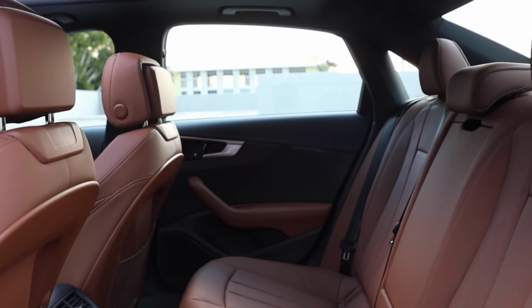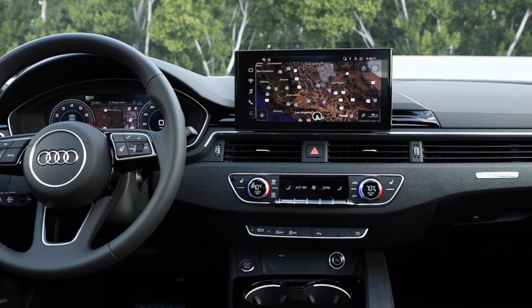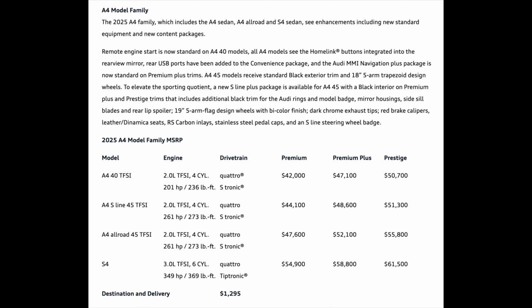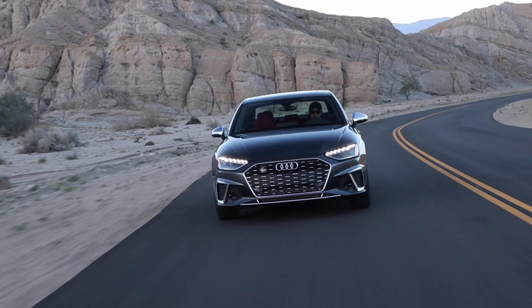I really don't like the fact that Audi still has that 40 and that 45 model choice. It makes no sense to me why they still offer this. I thought for 2025 they would just ditch it and just make the 45 the new standard. But nope, for that added confusion, they're still offering an A4 40, which is essentially the detuned version, utilizing that 2-liter turbo 4-cylinder. It produces 201 horsepower, 236 pound-feet of torque. The A4 45 gets 261 horsepower, 273 pound-feet of torque with that same engine. The S4 will continue to utilize the 3-liter turbo 6-cylinder with 349 horsepower and 369 pound-feet of torque.